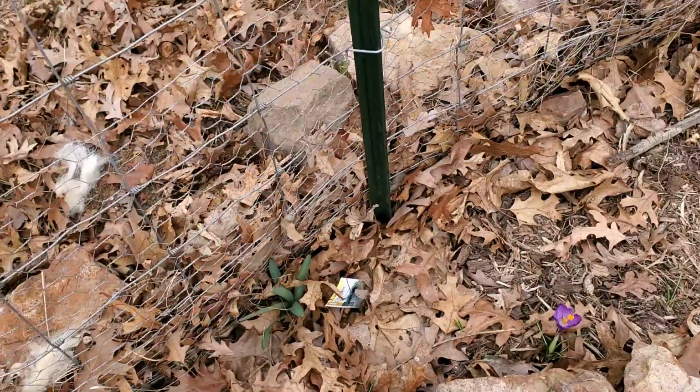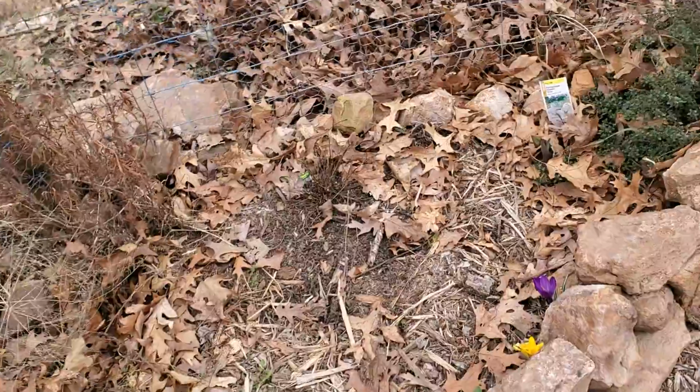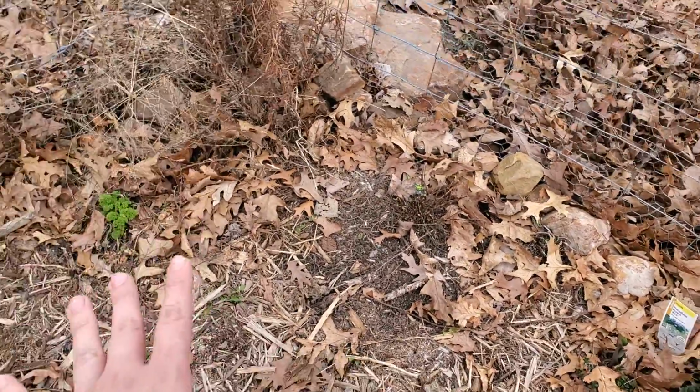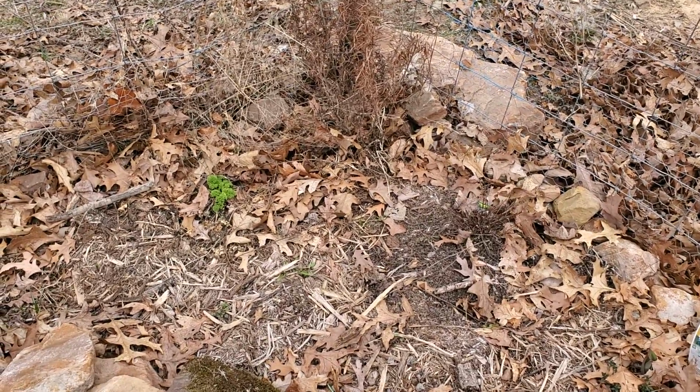My son just brought his lunch outside and the dog is chasing him for the lunch. So this side is normally where I have, here, let me squeegee it out here.